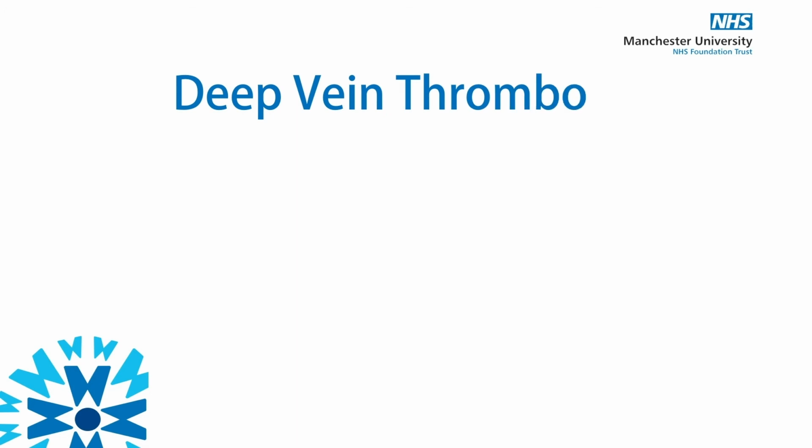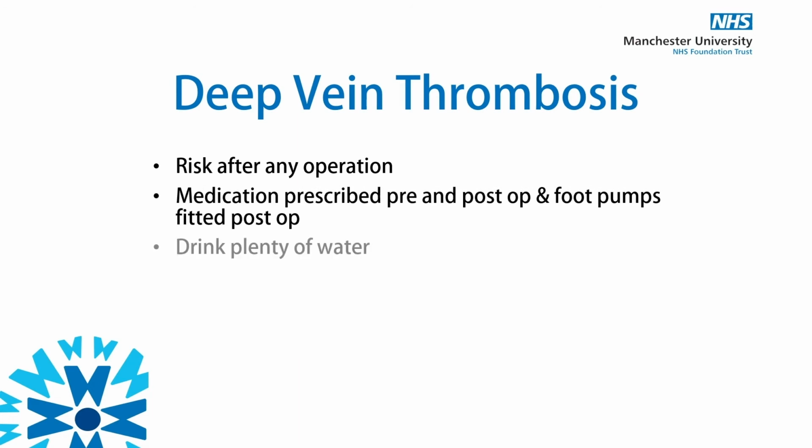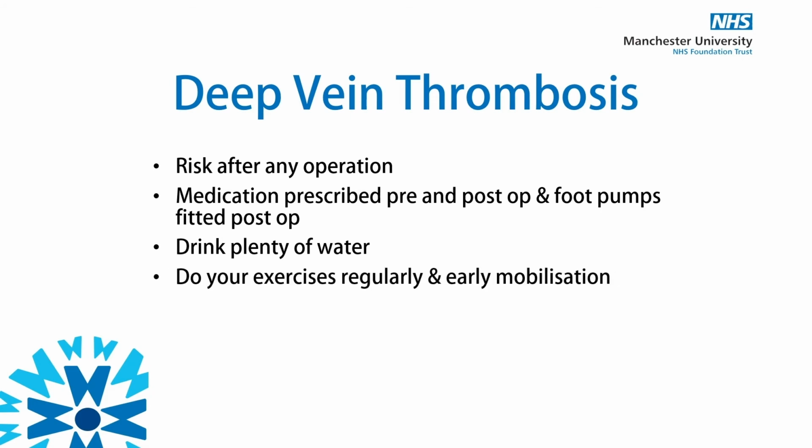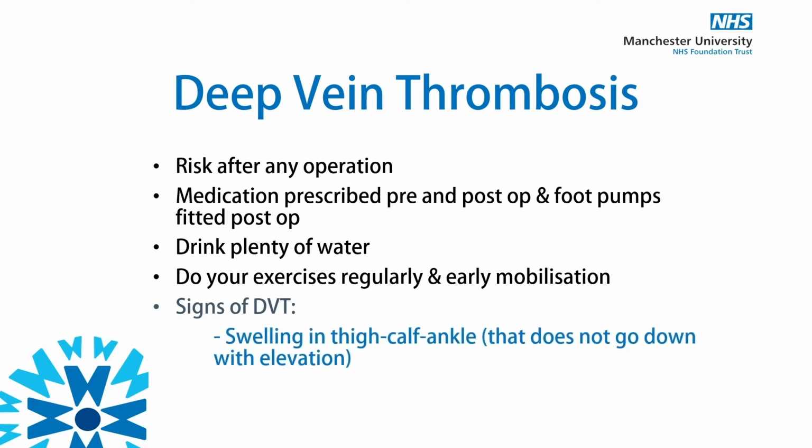You're also at risk of what we call a deep vein thrombosis following the surgery. Basically, it's a blood clot in your calf. So we'll start you on medication the day after your operation. We use foot pumps and calf pumps while you're not mobilised and while you're in bed. We're going to get you to do some circulatory exercises, and we'll get you to mobilise very quickly after the operation. So we are doing all we can to reduce that risk of a thrombosis.